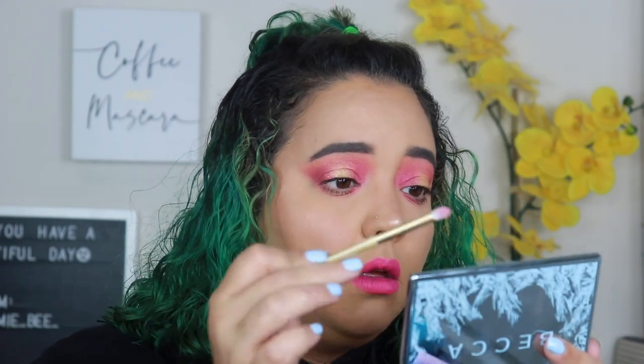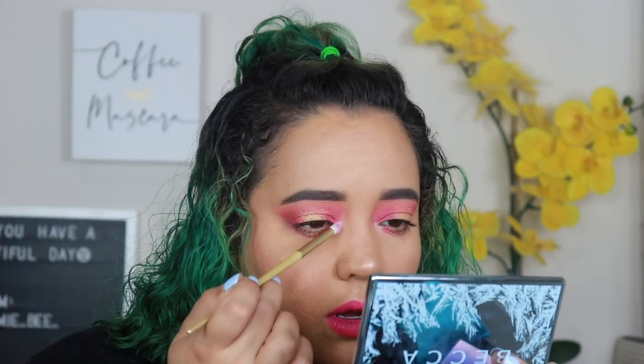So basically the next step, oh, I forgot my inner corner. I don't have any colors that I feel like I'm gonna put on the inner corner, so I think I'm gonna go in with my highlighting palette that I used today and just place one of those in there. Probably just this light pinky poppy color. Ooh, yep. All right, so I'm gonna hop off camera, put my lashes on, and then I will be right back for my final thoughts.